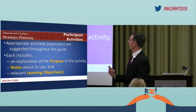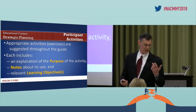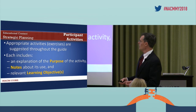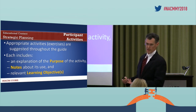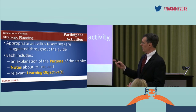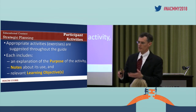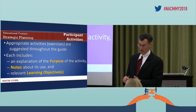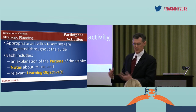Now, as I mentioned earlier, we have a wide variety of participant activities or learning exercises that are built into the curriculum design. Each one includes an explanation of the purposes, notes about the use of that particular activity, and which learning objective it's supposed to support. The notes may help guide the would-be instructor on different contexts for teaching. You may want to skip certain exercises based upon the time involved, or have some report outs done a certain way. Those are some of the practical aspects of the notes.